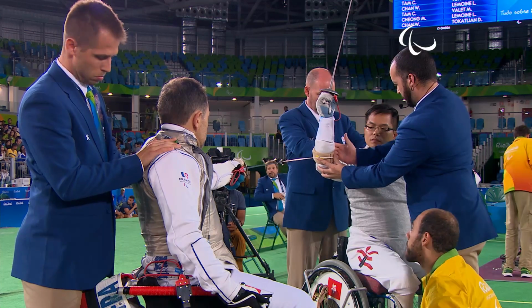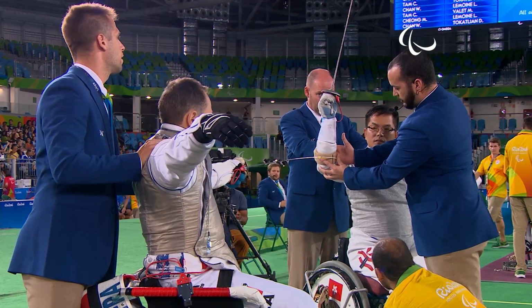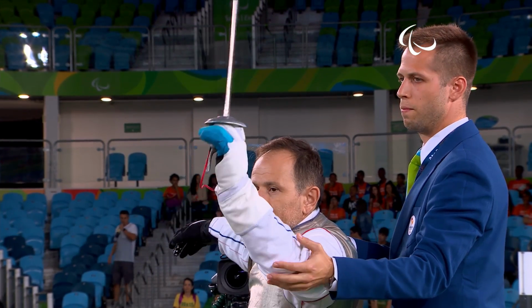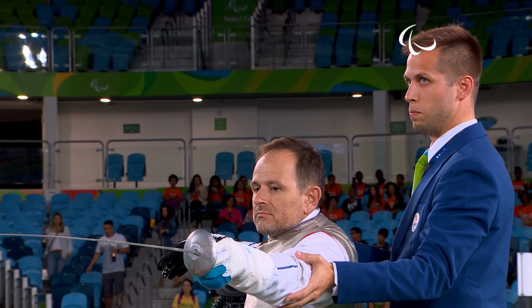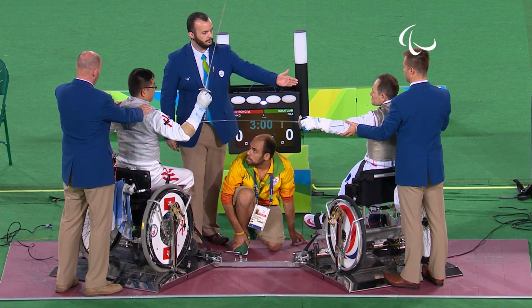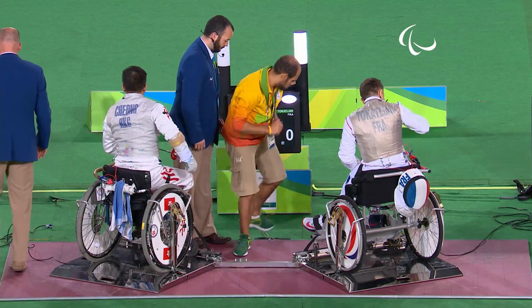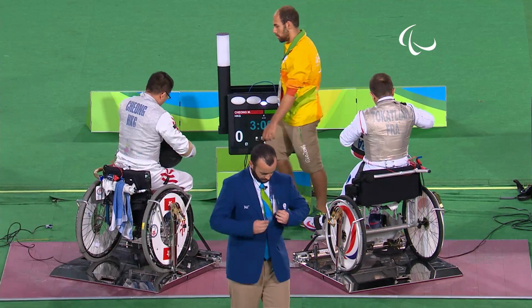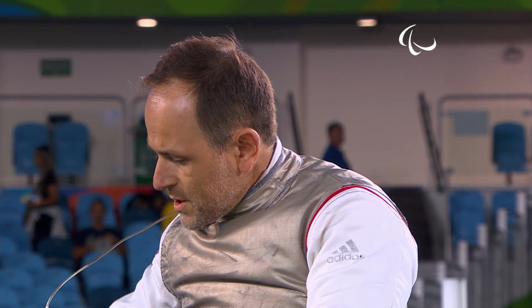So just measuring up now the distance, and the distance between the fencers is always measured by the one with the shortest reach. The referee's behind there, just making sure that they're posturing so that they're not leaning forwards or backwards in order to get a false reading. So they're very strict on it. And we're just about ready to go here in this bronze medal match.